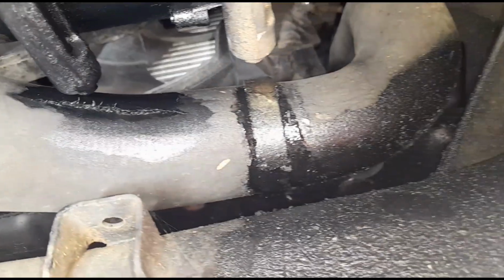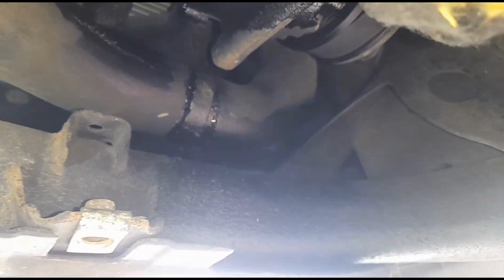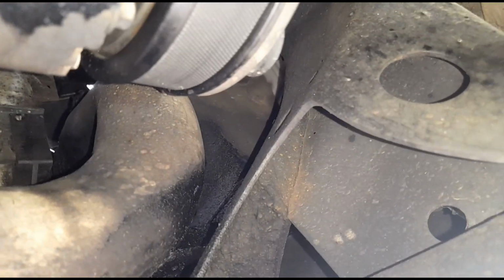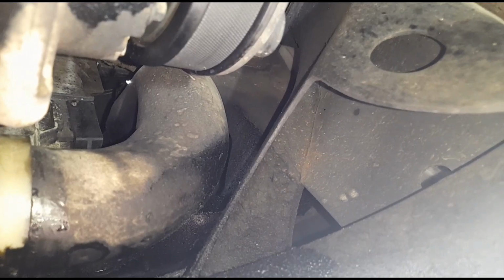Okay, so here at the front of the vehicle, you can see right there a massive split on the hose. So it's leaking oil everywhere. You can see from looking in here where the intercooler is, you can see how long that's been leaking. Now this pipe does connect straight to the intercooler that they've fitted, so I don't know how they've fitted a new intercooler and not noticed that the pipe is broken.